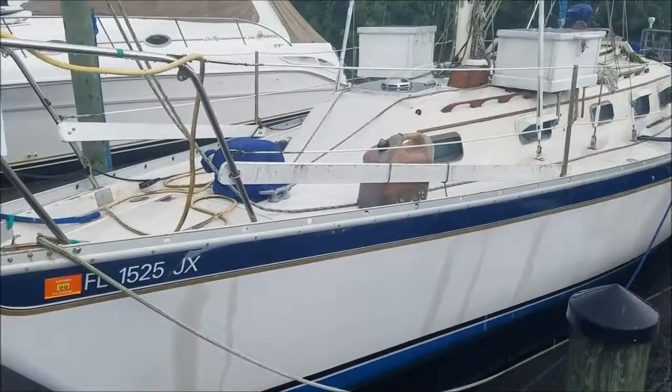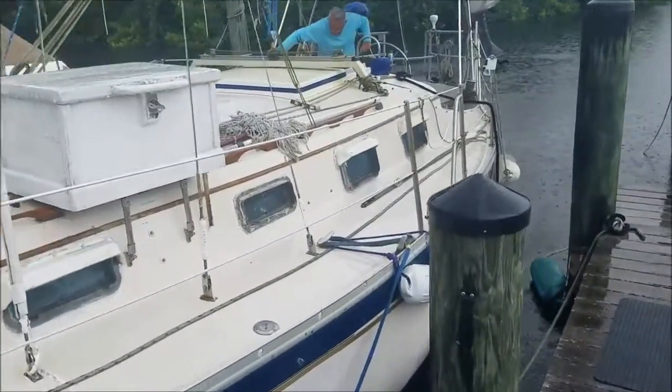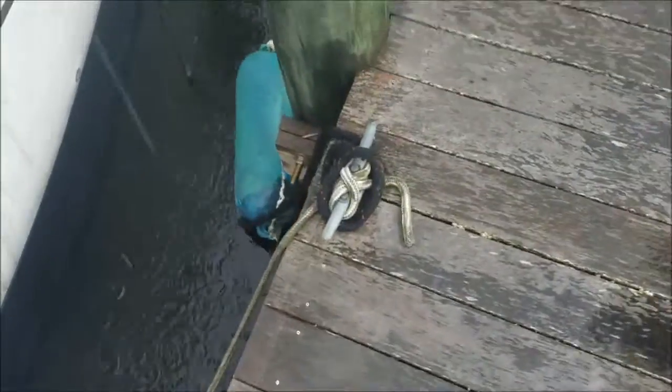At this point, I was looking the boat over. This is the first day that I actually got to see her in person. Pretty dirty, a lot of old stuff, but it is what it is.